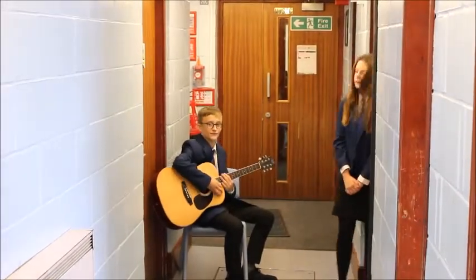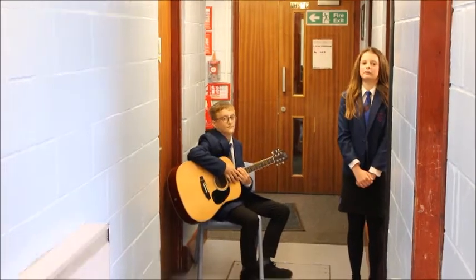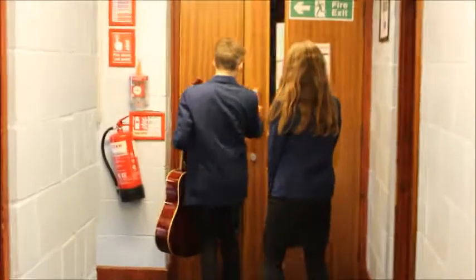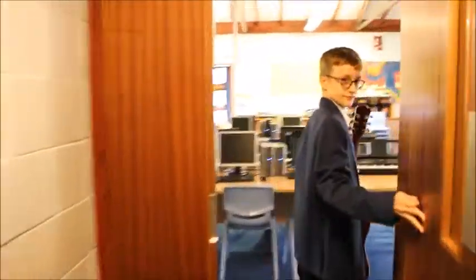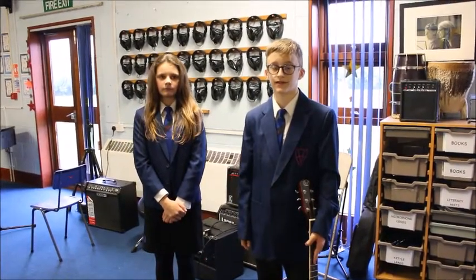This is the music corridor. Here we learn to read music and play instruments such as guitar and keyboard. You can also have private lessons for specialist instruments such as drums, bass, flute and singing.